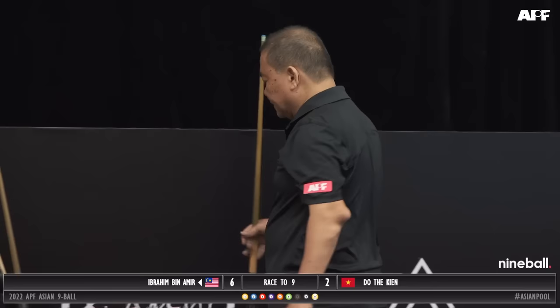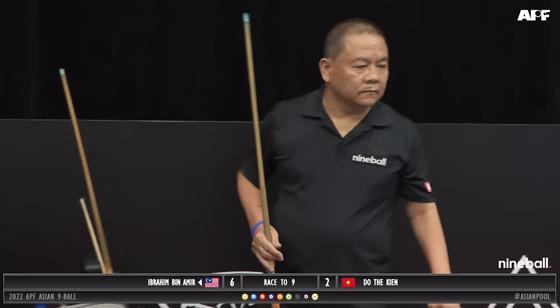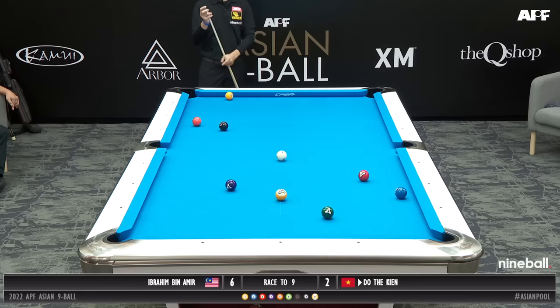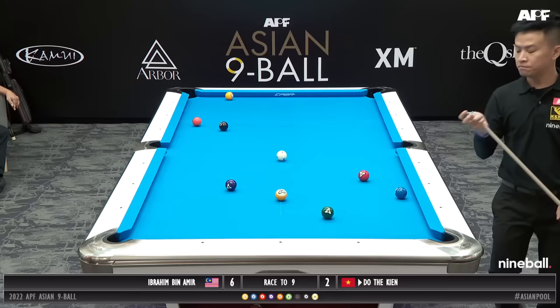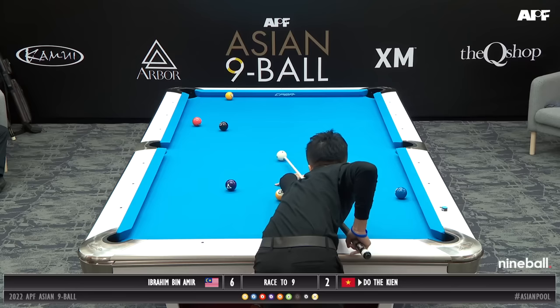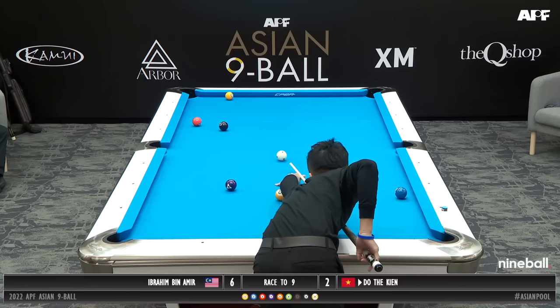Ooh, does not look like 3 points. Well, it's not 3 points, that's why he is sat back down. I'll explain it again in case anyone's just tuned in. They are playing the 3-point rule on the break. You get a point for pocketing the ball and a point for the ball crossing the line, the head string. So Ibrahim only made 2 points. It's loss of turn.